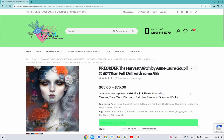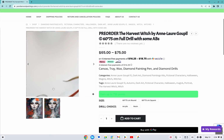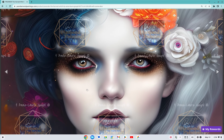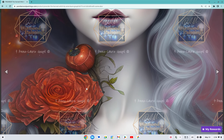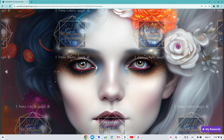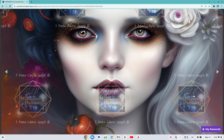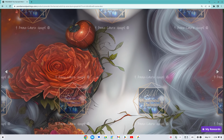This is the Harvest Witch, and this one's a little bit larger. This is 60 by 75 centimeters with some ABs. Whoa. Wow, she is cool looking. If you like diamond painting flowers, there are a bunch of different flowers in this one. Her hair, love how it's a bicolor hairstyle or hair color. She has blue on one side and white on the other. Her eye makeup is very cool. She's very pale, almost white skin.